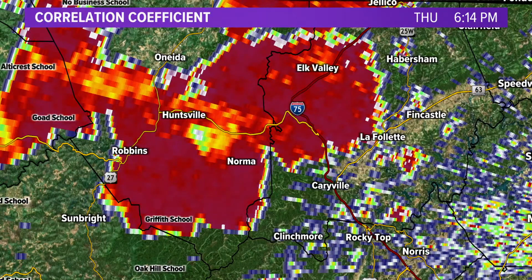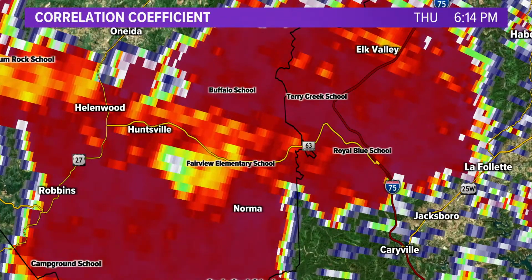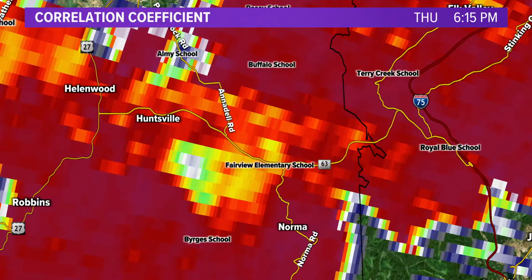And okay, so folks, what you're seeing right here is our correlation coefficient product. What this tells us is how much things look alike that are in the atmosphere and when they don't. And what you're seeing with that brighter color that's showing up just to the west of the Fairview Elementary School, that's what we call a possible tornado debris signature. So what that tells you is that if there was a tornado on the ground, it is lofting debris up into the atmosphere, and that is showing up on our correlation coefficient product here in our system.